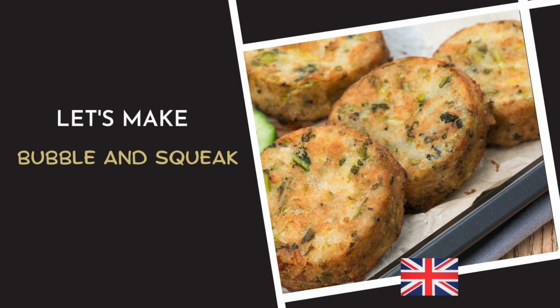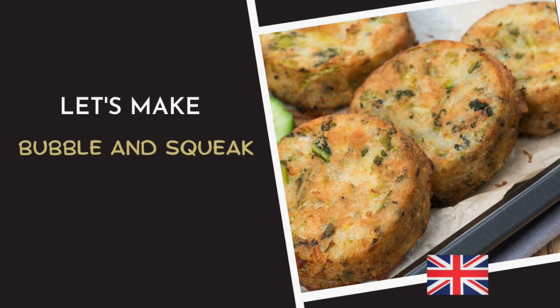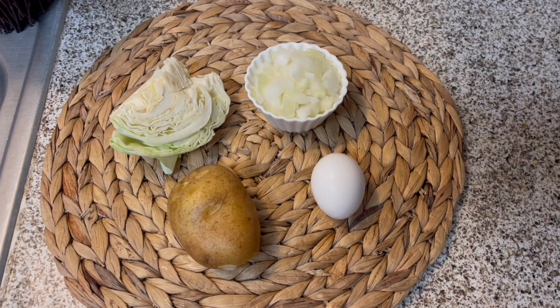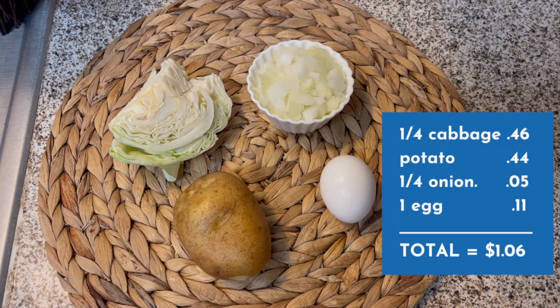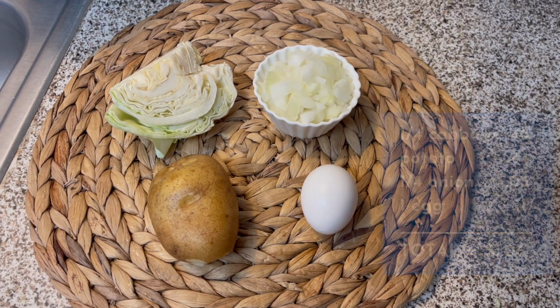For my next meal, I'm making bubble and squeak. This is a popular British dish that is known as one of the great peasant dishes of the world. I have some cabbage along with onions, and I'm using 1 potato and 1 egg.